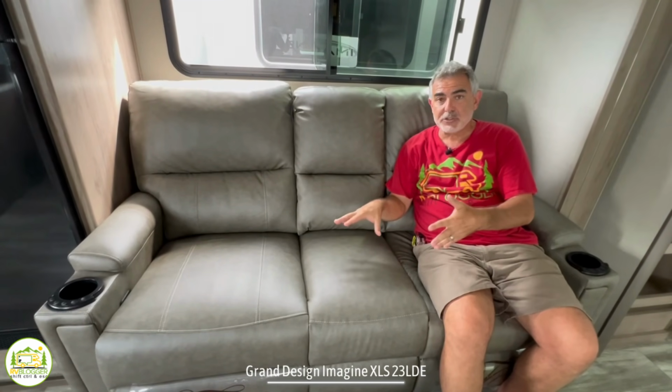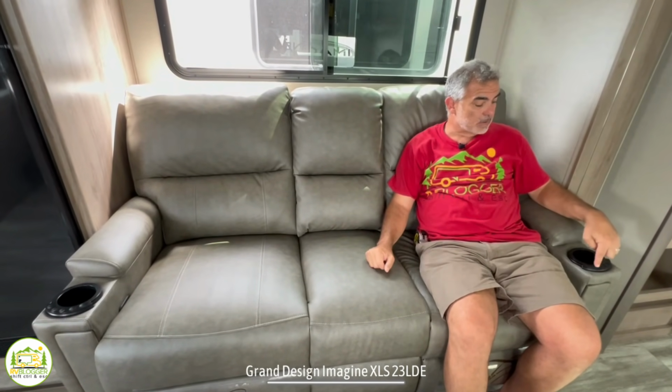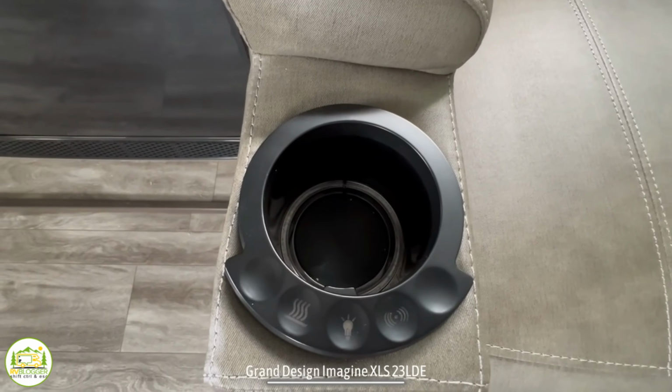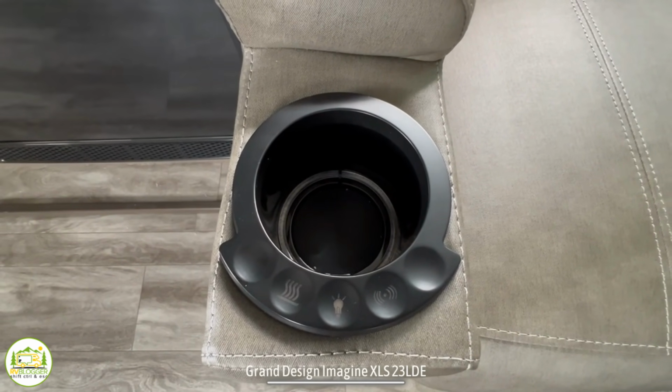And then in addition to it being a beautiful recliner, it also has some nice features where it has heat, a massage function, and there's even a little light on each cup holder, so you can make sure on the corners at least you put your cup in the right spot.